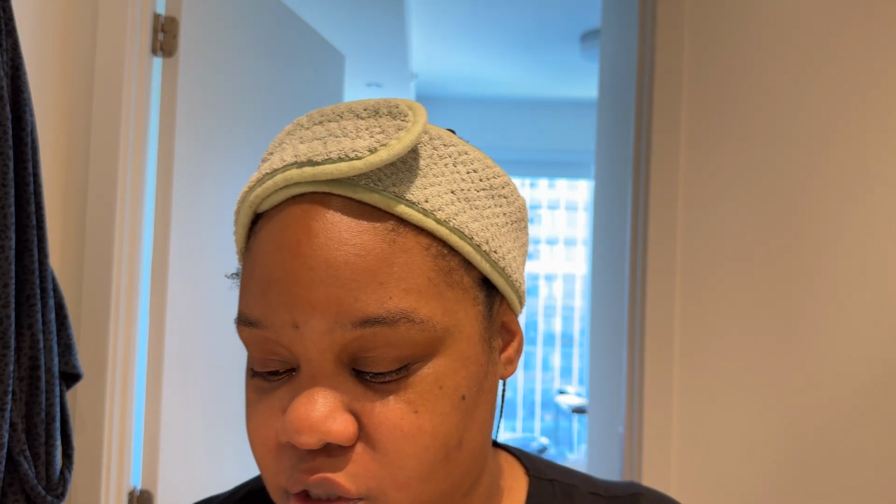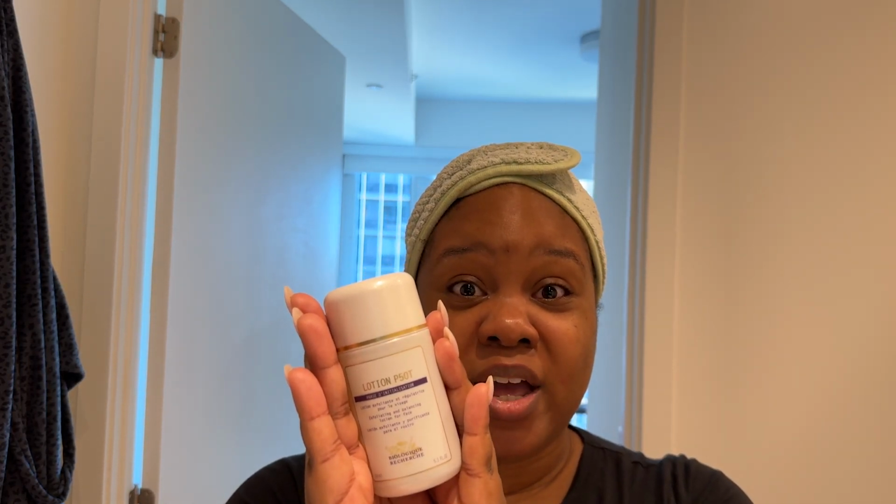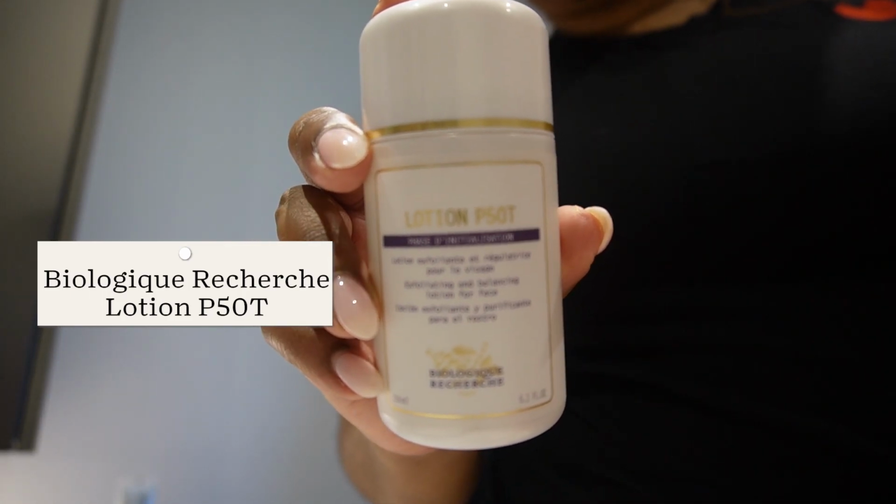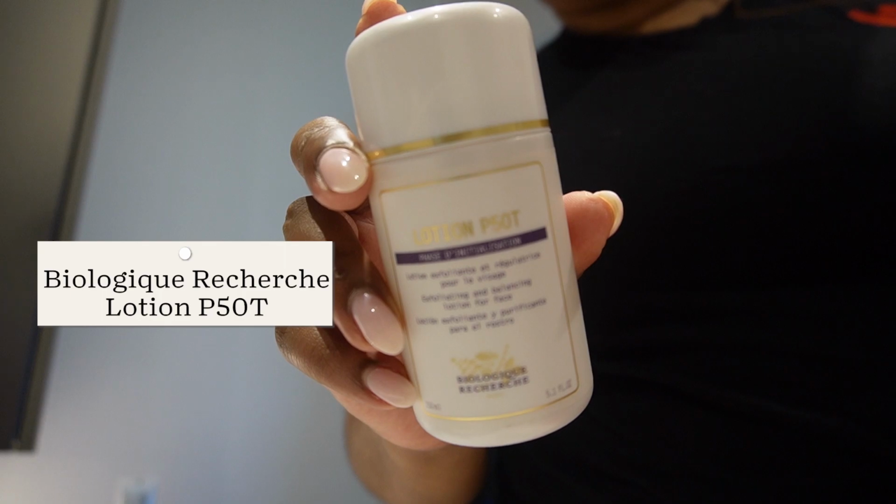I also wanted to include the Biologic Research P50 in my routine. This stuff is one of my favorite products ever. Like I said, it's a product with a cult following. I was hearing about it for years. Bloggers were talking about it, celebrities would talk about it, it's in magazines, people love it.